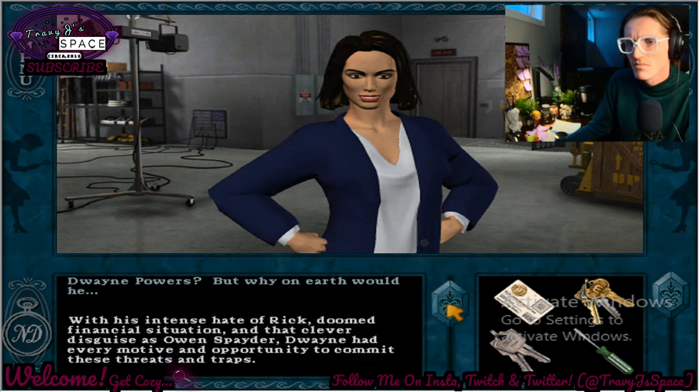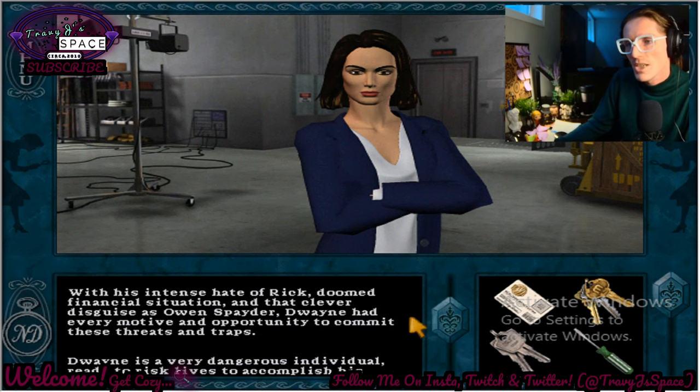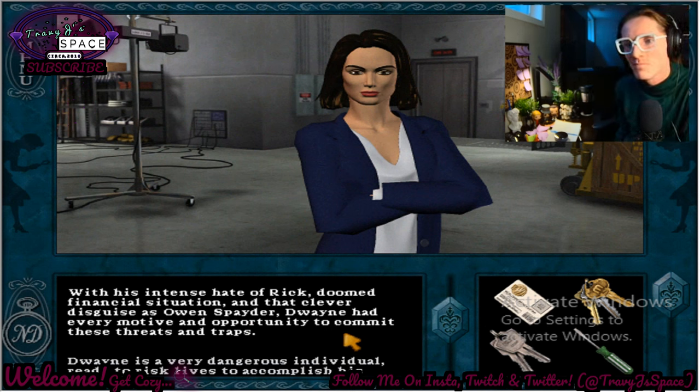Dwayne Powers? But why on earth would he... Dwayne is a very dangerous individual, ready to risk lives to accomplish his deadly campaign against Rick once we catch him in the act, with his intense hate of Rick, doomed financial situation, and clever disguises as Owen Spader. Okay, so that would make sense then, how he's using the prop room typewriter. He's maybe using the secret way in, or using the Owen Spader ID card to get into the building. With his intense hate of Rick, doomed financial situation, and that clever disguise, as Owen Spader, Dwayne had every motive and opportunity to commit these threats and traps. Yes, perfect. Oh no. That is correct, Ms.